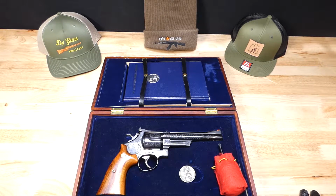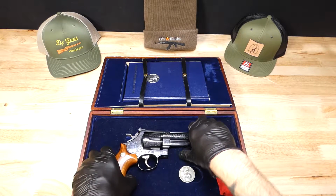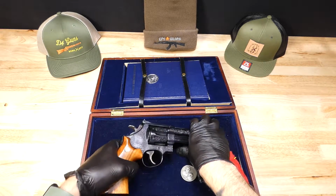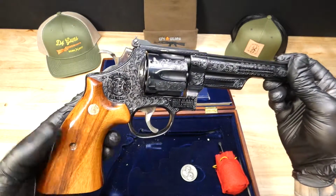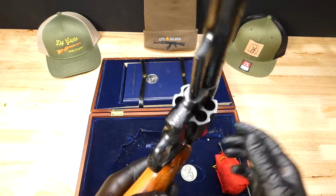Today we have for sale a Smith & Wesson 25-3 125th anniversary engraved revolver. They made these in 1977 and they put out about 10,000 of the standard ones and only 50 of these Class A factory engraved, which makes this really unique, tough to find.